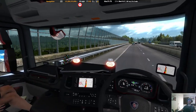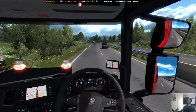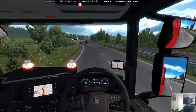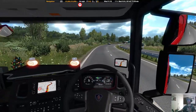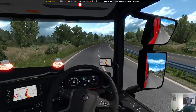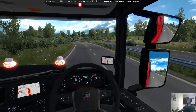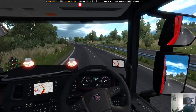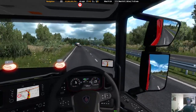A couple of ETS2 videos ago, that's a good way to measure time, isn't it? A couple of ETS2 videos ago, when I came back to YouTube, I was saying, oh, I've got this brilliant idea for this gaming setup that I've got in my head. I will be showing it to you guys. It's now in the finalisation process. As I'm recording this, it's the 26th of November on Tuesday.